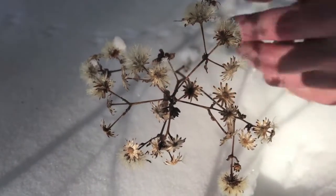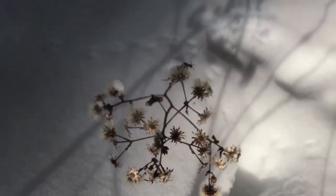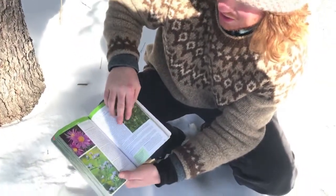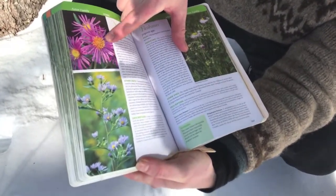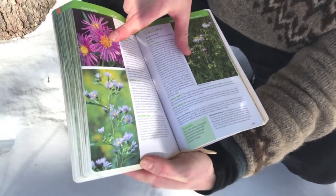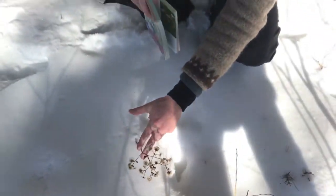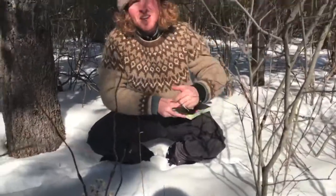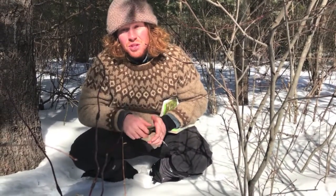This plant, the way that the flowers are clustered at the top of the plant, I think that it's an aster. By looking at my guidebook and going to the page on asters, we can see that the asters in the fall have bright purple flowers with yellow on the inside where the seeds are formed. This is a New England aster, but I think that this smaller type of aster may be a lance-leafed aster. So now that we've identified this plant, maybe we could collect some of its seeds to grow in the future.